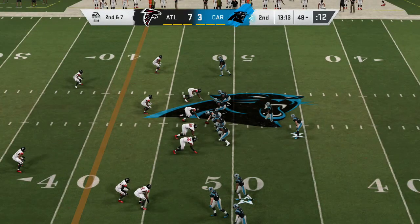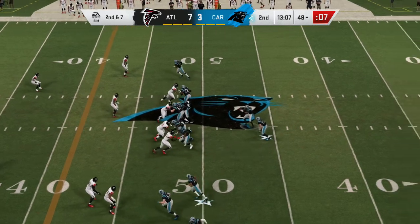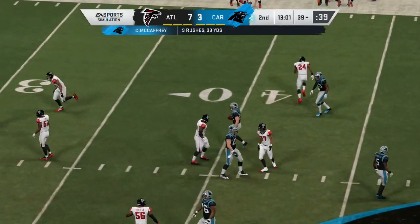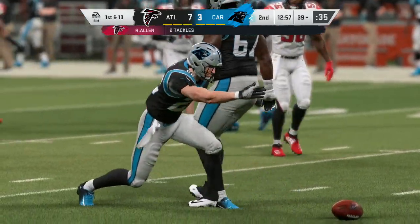Here we go. Here we go. Touchdown. Now a run with McCaffrey. And he'll get it inside the 40 to the 39. 9 yards to pick up there, and it's a first down.